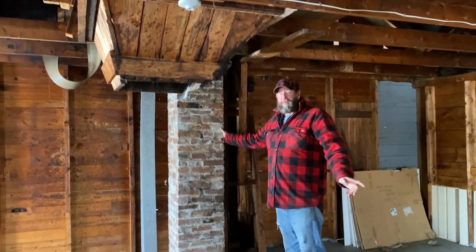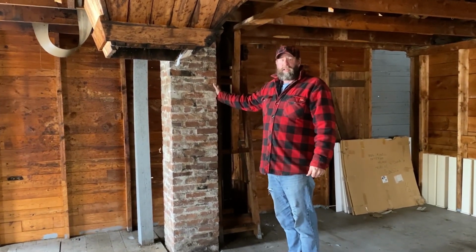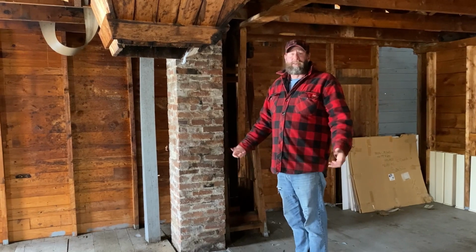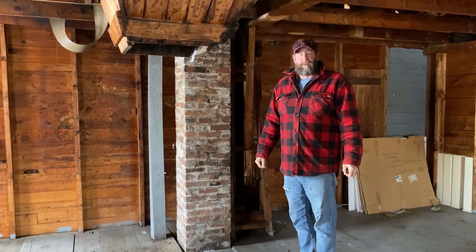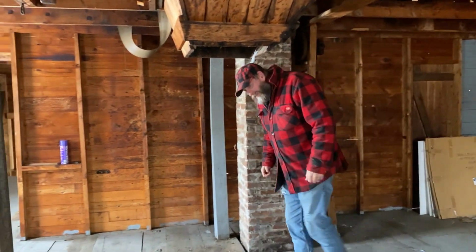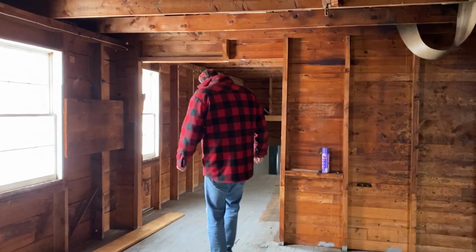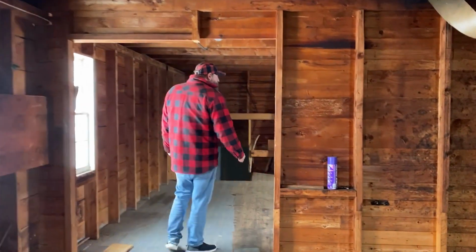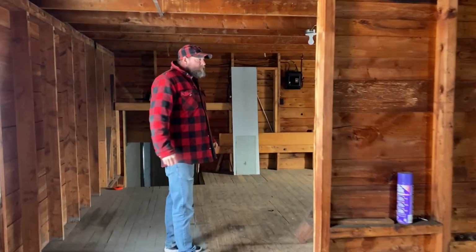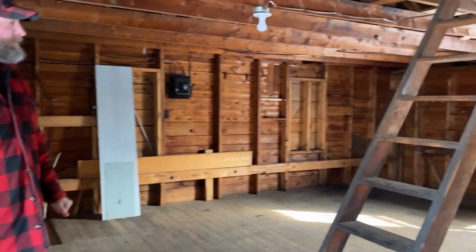The chimney goes all the way from the basement to the top, so I don't know if this gave much warmth, but right now we're in the middle of winter and you can see my breath, so it must have been a cold job up here. If you come to the other side, they must have used this for storage because it's mostly just a pulley system up top.